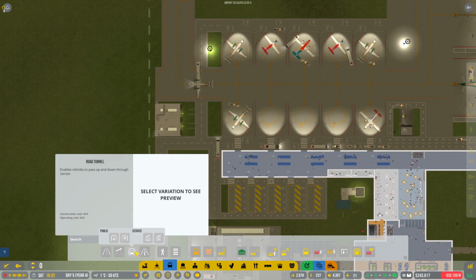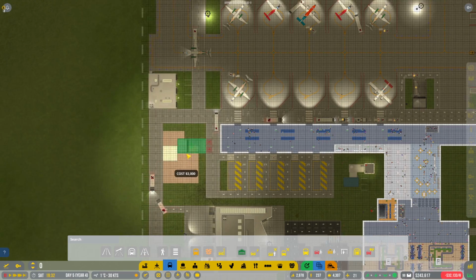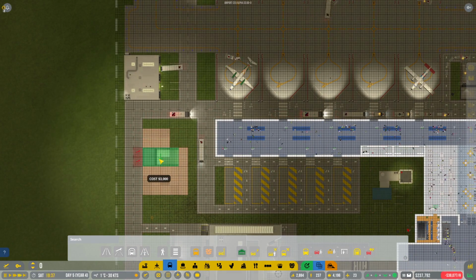But it might just be them. I have frequent game crashes in the normal without experimental. Yes, I know that is a thing, and that's why I don't want to add extra stuff to it. But because there are still issues with it. I mean, also Airport CEO is still in early access.